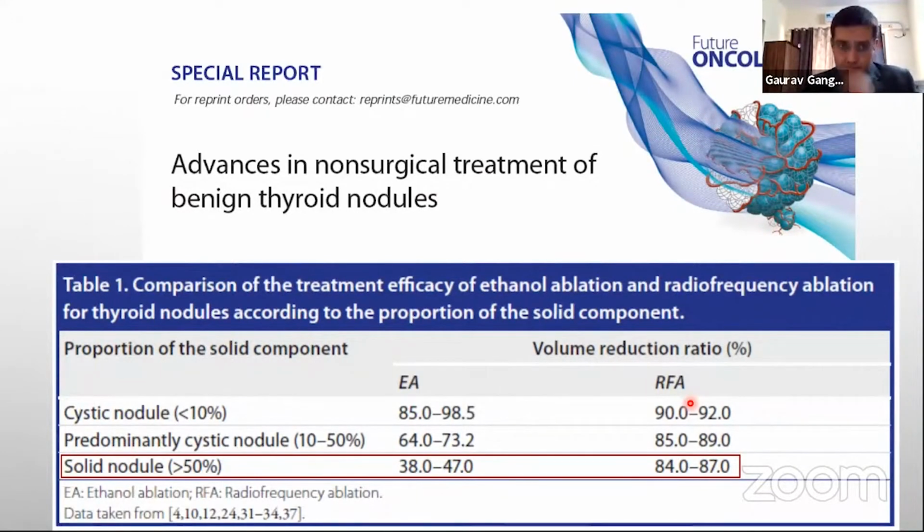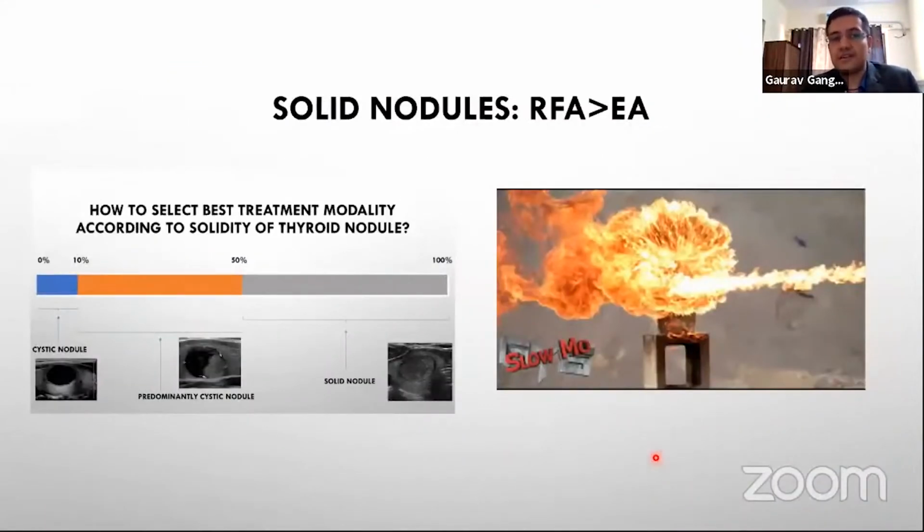But when it comes to solid nodules, predominantly solid nodules, more than 50% solid area, or completely solid nodules, almost 90 to 100% solid area, then chemical ablation or ethanol ablation completely fails. As we see in this table, as the solidity increases, the success rate or efficacy rate of ethanol or chemical ablation starts going down, whereas RF ablation still holds very good ground in these nodules. Again, these statistics are old statistics, they only keep on improving and reaching near 100%.